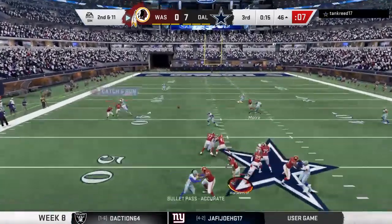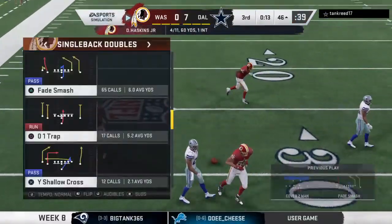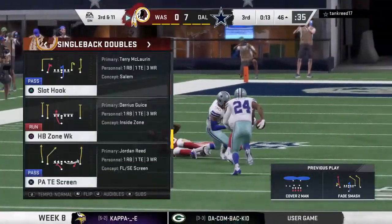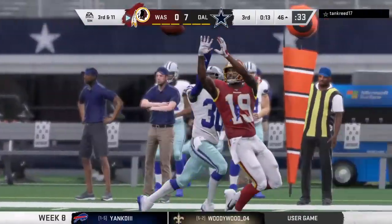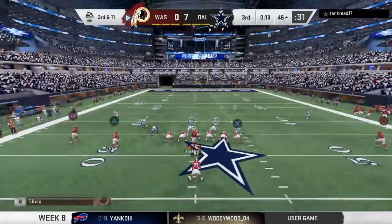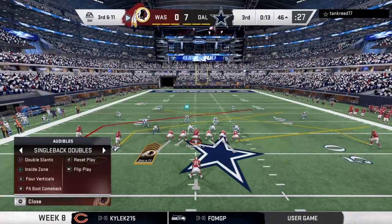On 2nd and 11 now. Haskins. And this is incomplete. He was looking for Brashad Perriman, but now it'll be 3rd down. Perriman, incomplete. It's 3rd down and 11. And the Cowboys here on 3rd down bringing in an extra defensive back.